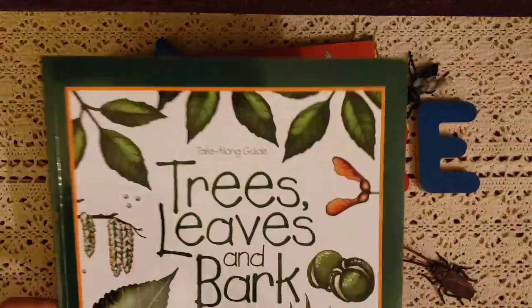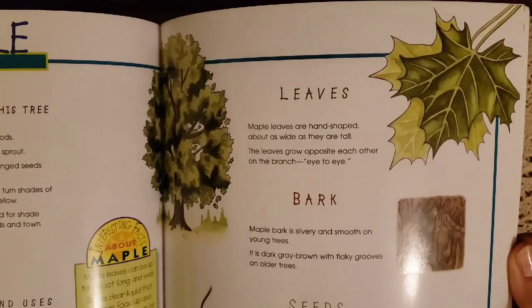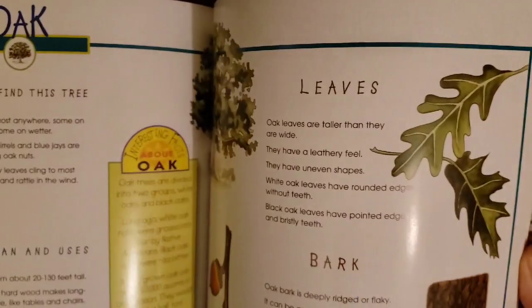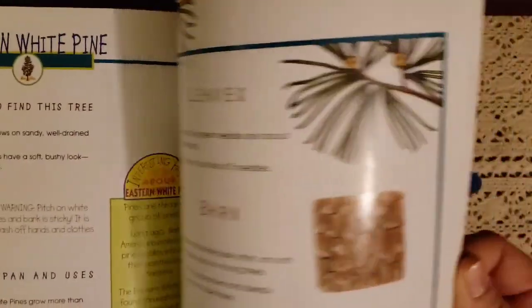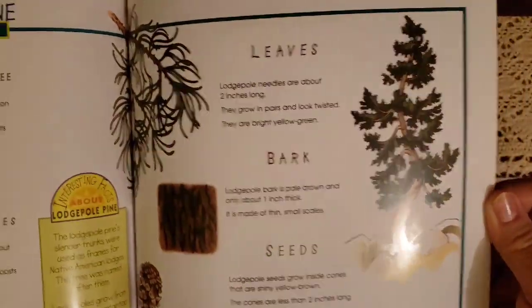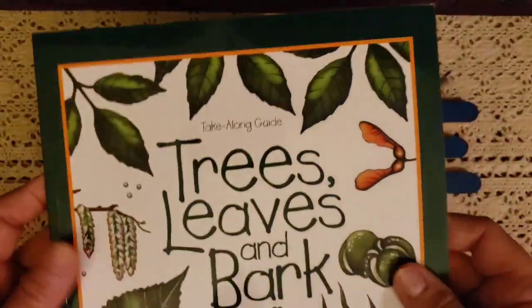But I have the wildflower one up here to show you, and Trees, Leaves, and Bark. Once again, beautiful illustrations. It talks about the maple tree, the leaves, the bark, the seeds, and the lifespan. It goes through the oak and so many more. These are just beautiful, and like I said, I love all of these books.